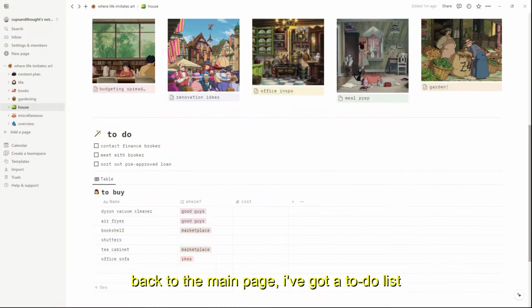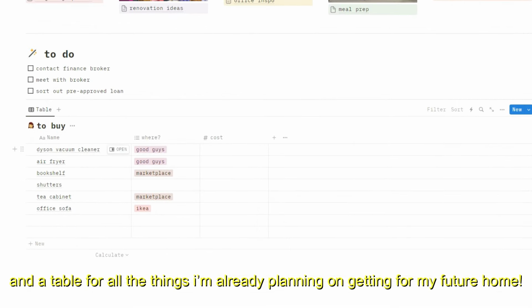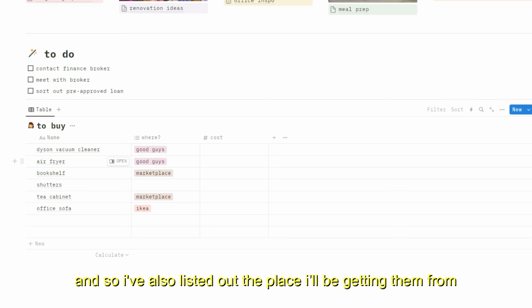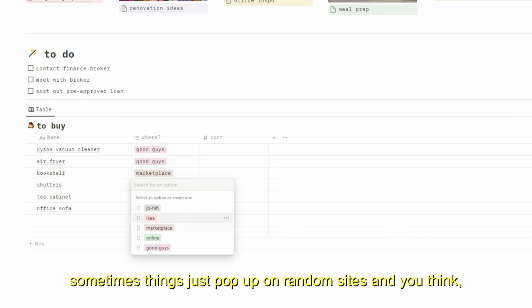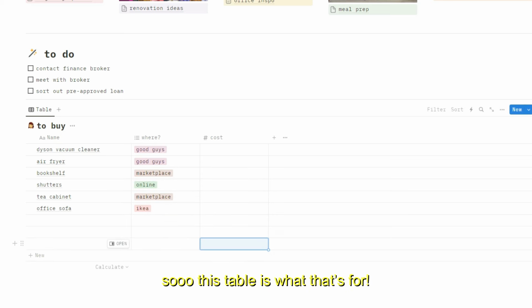Back to the main page, I've got a to-do list and a table for all the things I'm already planning on getting for my future home. I already know this table is going to be massive, so I've also listed out the place I'll be getting them from, which will be very convenient for future me to go back to. Sometimes things just pop up on random sites and you think, oh, I might not need that now, but maybe later when I have more space. So this table is what that's for.